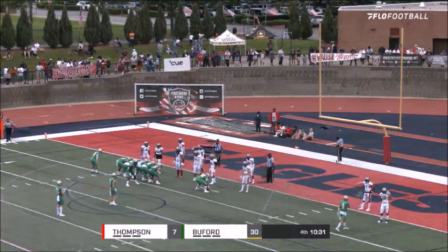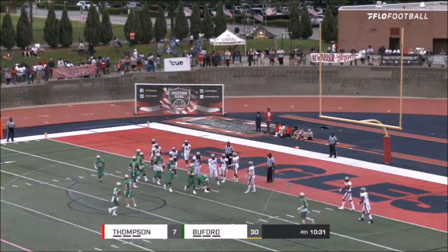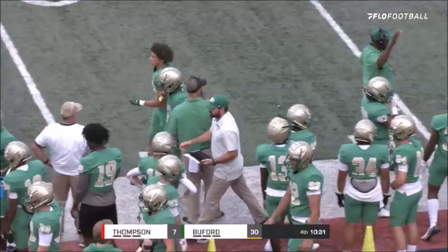Touchdown Buford. This one may be all but said and done here at the end of this one. And Bryson Banks, the junior, taking it to the bank and making a deposit. Making a deposit into the bank.